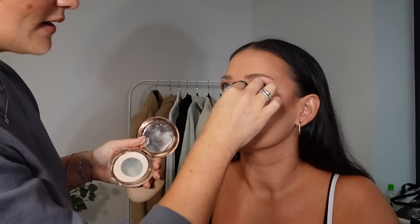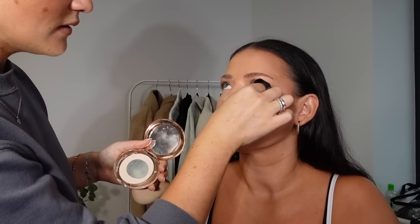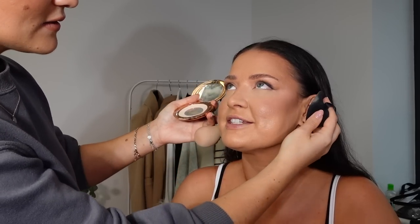So this is the Charlotte Tilbury powder. It's the Airbrush Flawless Finish in shade 1. These little sponges are everywhere now. You just get them on Amazon. And it's really good because it's got points, so you can really get right in there. They come in a pack of like 6 or 7. Another purchase for us, guys. Another thing I'm adding to my shopping list.